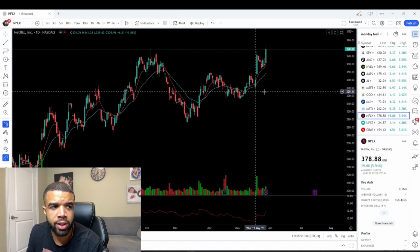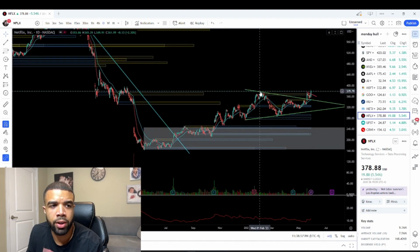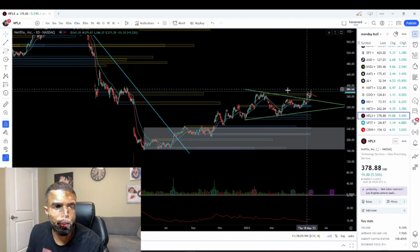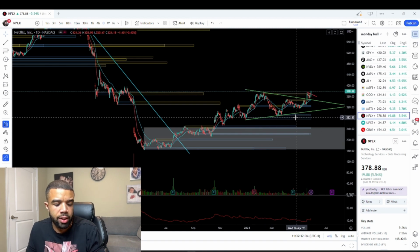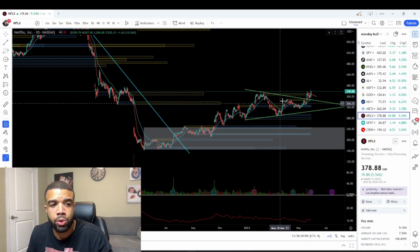We have Netflix here. Netflix is finally getting above this top here. So this is the test. You have a bull flag, a pattern, whatever you want to call it, and this is the previous high. So now we have to punch through the previous high. So on my list, I really like Netflix for a strong breakout on Tuesday.